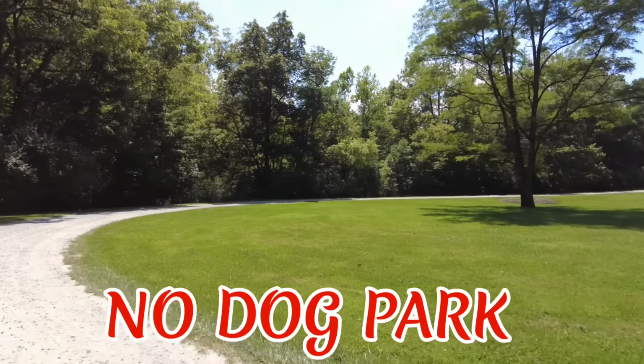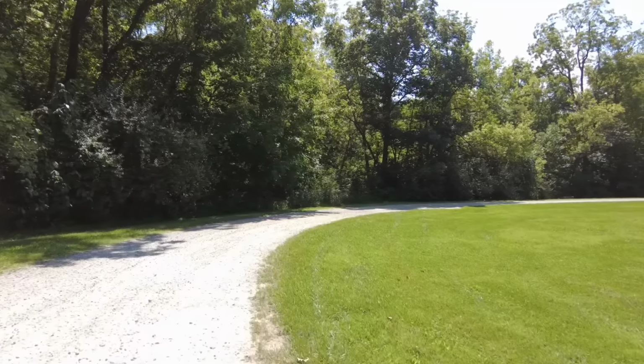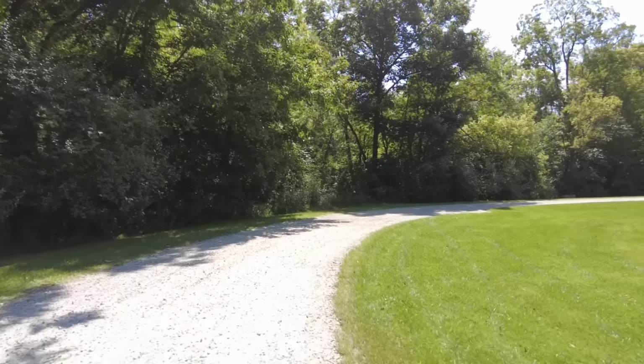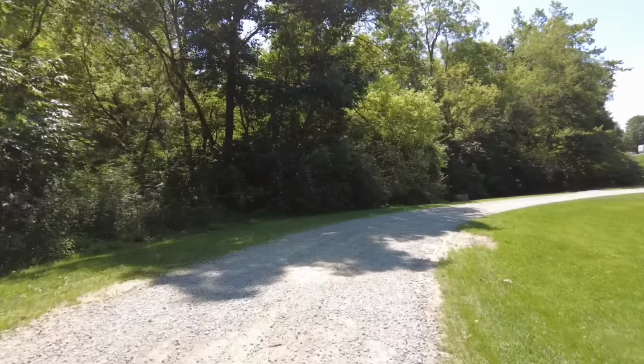Yeah. Now I do bring Tucker back here, and me and him walk in this grass area so he can get his exercise, so he ain't cooped up in the RV all day. Yeah, dogs got to get out and get exercise just as much as we do.